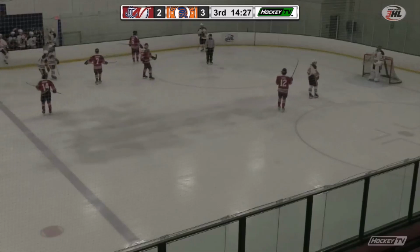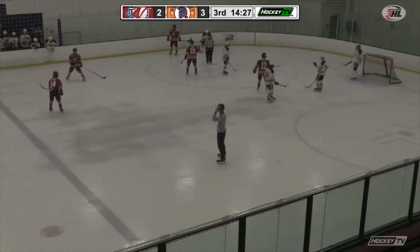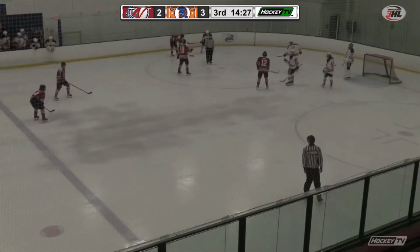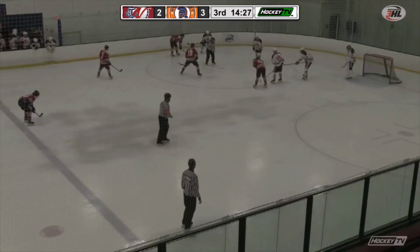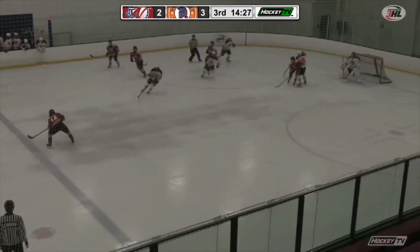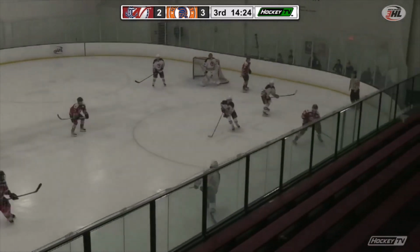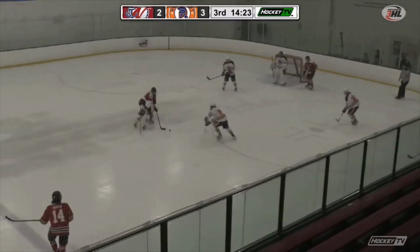So Henry Wilson will sit 2 minutes for interference. 14:30 remaining in this third period. Norwich has a power play goal today, looking to add another one. Moran, middle of the blue line, is shot blocked by Michael Locke. He's feeling it. Gets back up and joins the penalty kill effort.